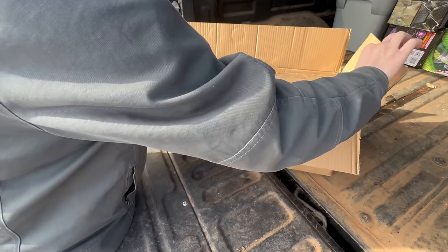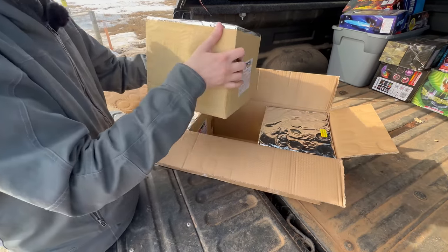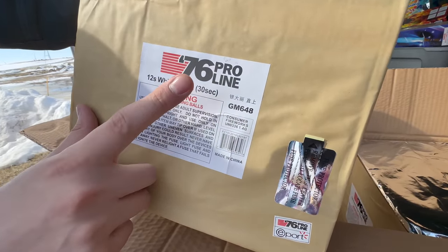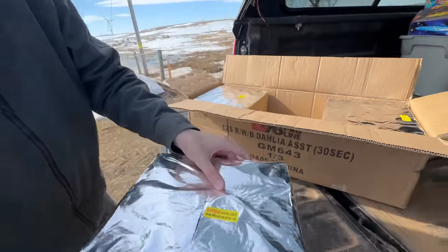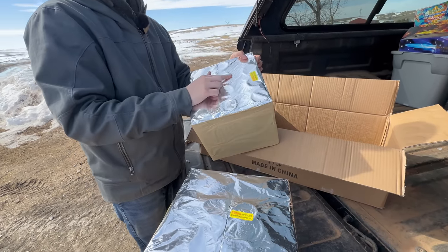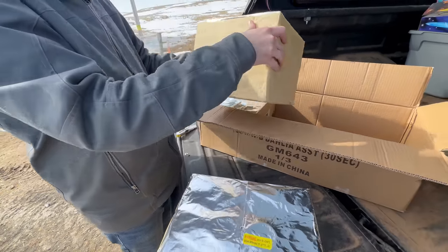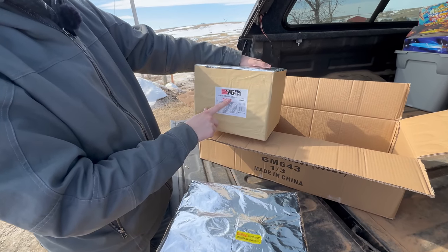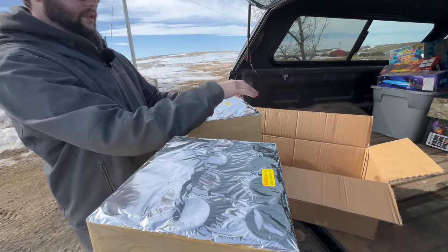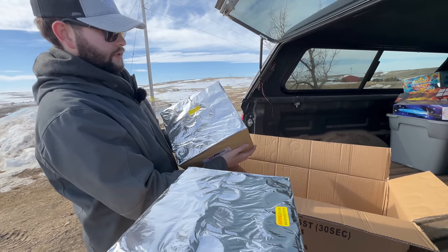And this is also a 76 Pro line item. I just did this cut here with the box cutter, so don't pay any attention to that. But we have a 12 shot white dahlia, 30 seconds. So I'm gonna put this one aside. We're gonna light all three of these cakes off, by the way. Also, massive bore size on here. That's gotta be like a 1.75 inch shell on the inside. 12 shots red dahlia. Put that one right here. And last but not least, we have a 12 shot blue dahlia. 30 seconds again. Same size bore.